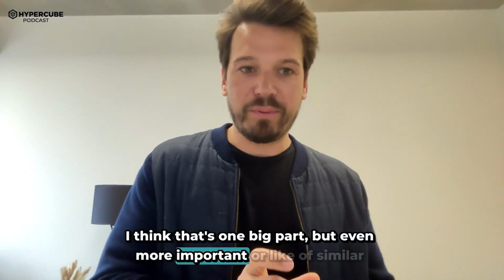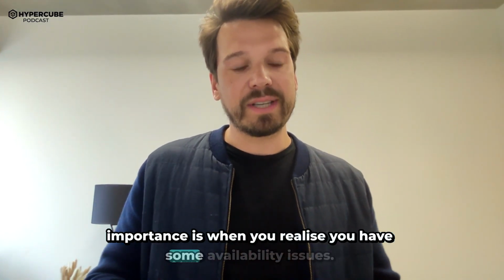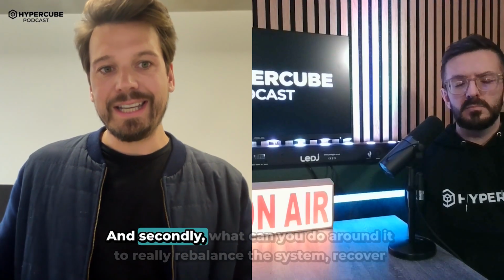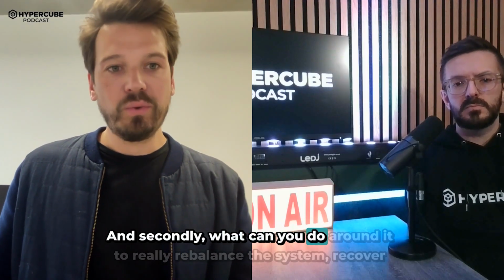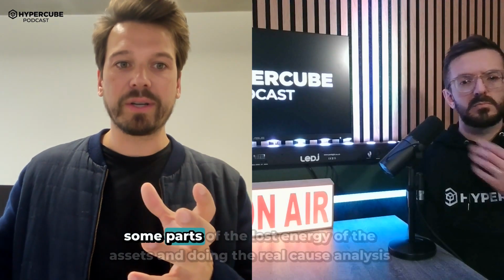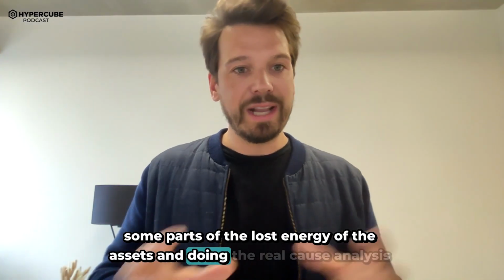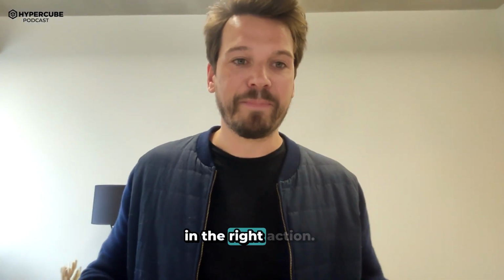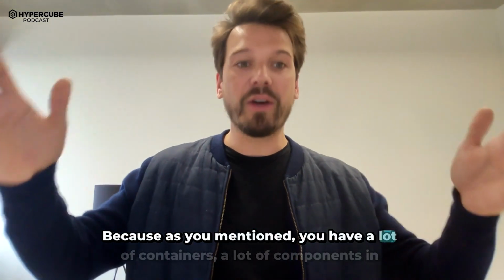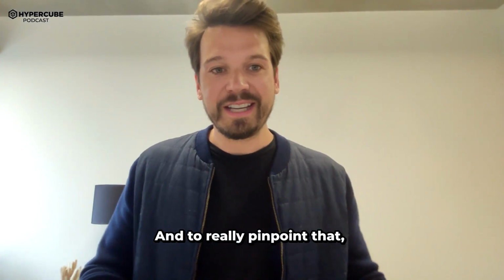But even more important, or similarly important, is when you realize you have some availability issues, where does it actually come from? And secondly, what can you do about it to rebalance the system, recover some of the lost energy of the assets, and do the root cause analysis to take the right action. Because as you mentioned, you have a lot of containers and a lot of components in there, and to really pinpoint that is not easy.